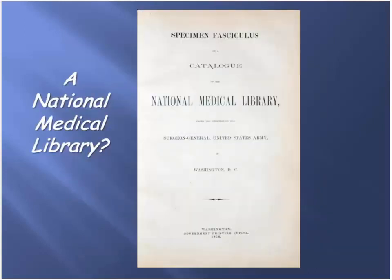And Billings, really early on, this is 1876, very early on, Billings said, you know, the Library of Congress doesn't do medicine. They leave it to us. We need to be a resource well beyond just being a resource for the Army. And he is asking the Congress in 1876 to provide the money to have a catalog of what he was calling the National Medical Library, which could be sent out in volumes around the country and around the world.